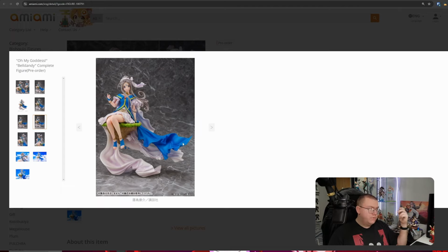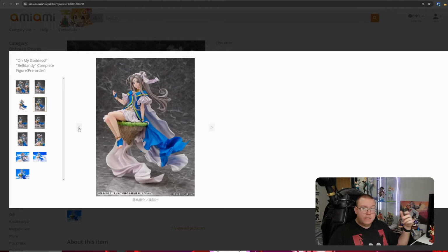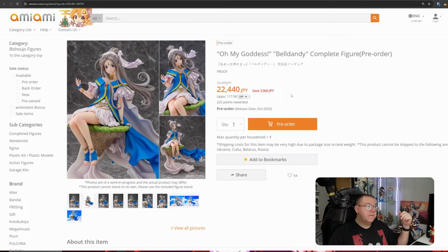The blue's really nicely done here, and the whites are quite good in terms of creamy and pink with a pink hue. But yeah, the blue's very nicely done. It's like a very royal blue in the aesthetic. So yeah, very nice looking figure. Definitely worth getting a hold of if you're a massive fan of Oh My Goddess, which is a very good anime.